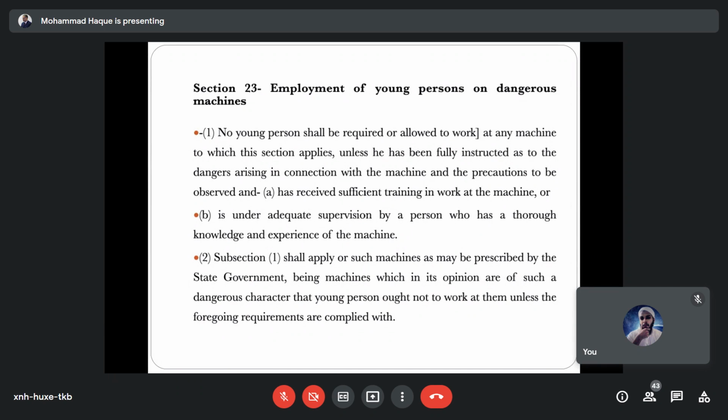Can anybody tell me who is called a young person, by the way? The definition is child, then young person, adolescent, and then leading to adult. So which age group basically talks about this young person? I think 14 to 18 age people, children between 14 to 18.